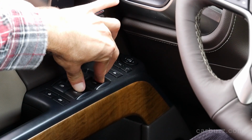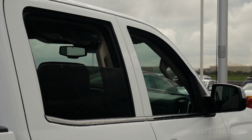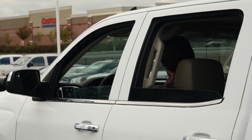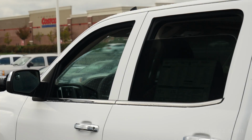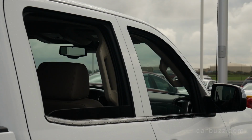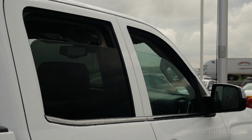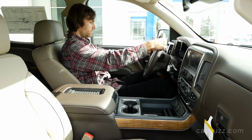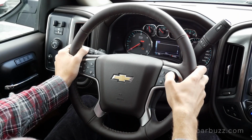Now, for $945, this one has the enhanced driver alert package, and that gives you front and rear park assist, active safety lane keep assist, low speed forward automatic braking, and telebeam headlamps, forward collision alert, and safety alert seat. And I think for $945, that's a very good value right there.